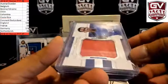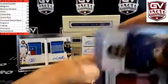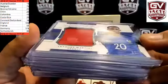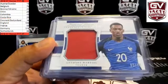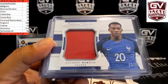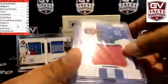Anthony Martial for France. That is 86 of 99, right? Yes, 86 of 99. Actually, no, France is the high number, sorry. 86. Sorry, Sayamol. Missed that one there. France has the high number.